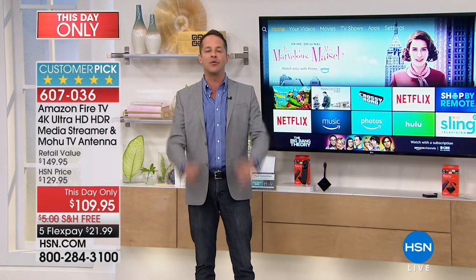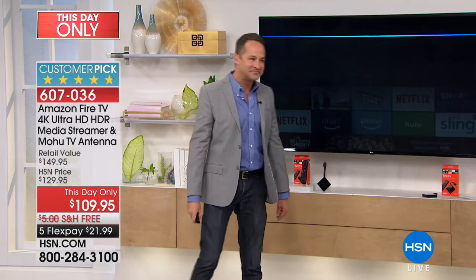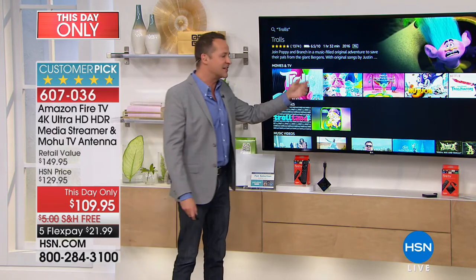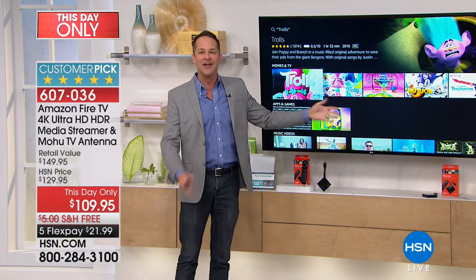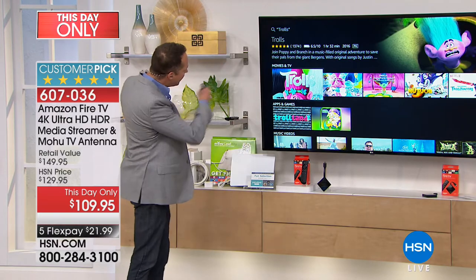Here's an example of what I mean. Maybe you want to watch the movie Trolls, so I'm going to say Trolls. And this is going to pull up Trolls for me, right? So here, and you notice, it's instant. I mean, this is a quad-core processor built in. That's as fast as our $500-$600 computers that we sell. Here's Trolls, so I'm going to say, okay, let's watch Trolls.